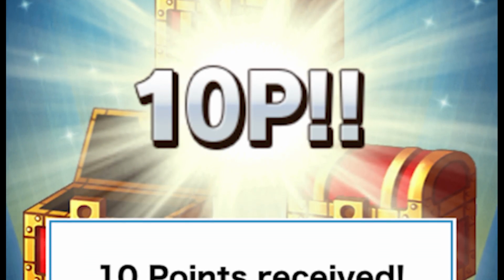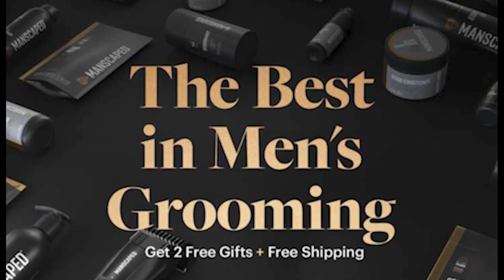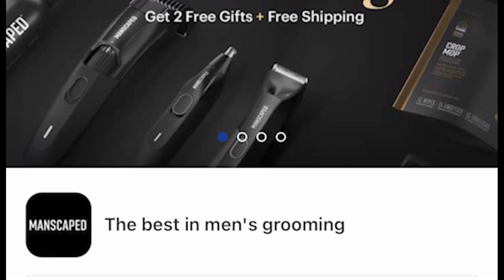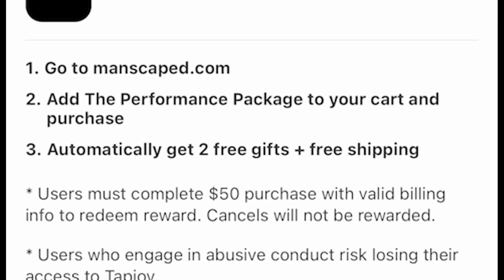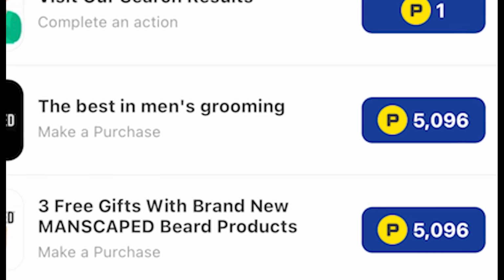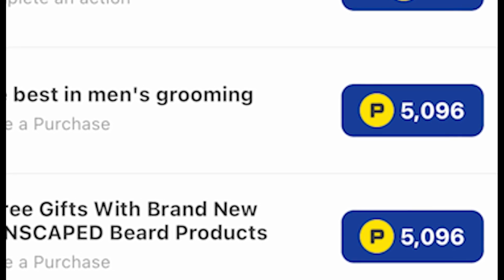Now there are ways that you can earn free coins, free, in the way of having to buy products. So for an example, Manscaped, the best in men's grooming. I guess if I think it's the best in men's grooming, I could pay $50 for it and then get 5,000 coins if I was going that way. I did not feel good about that.